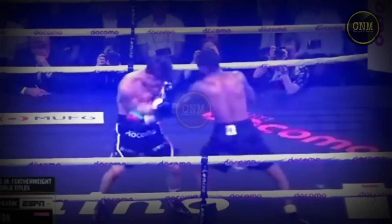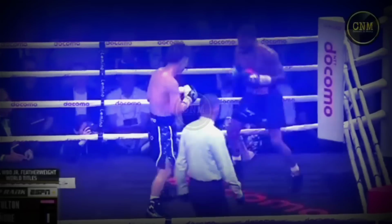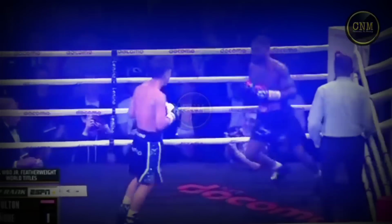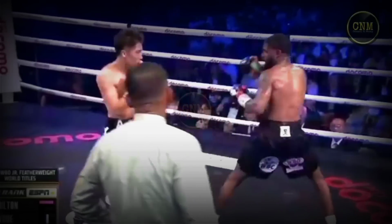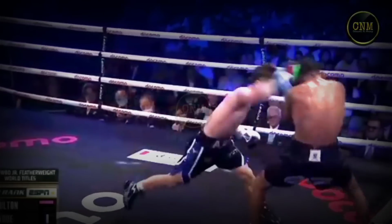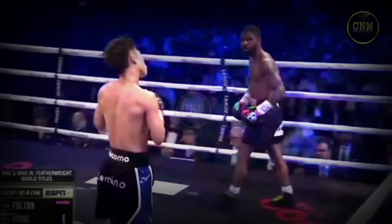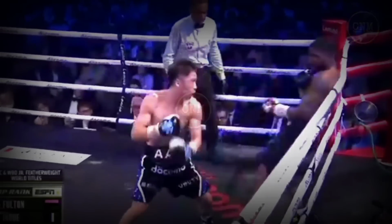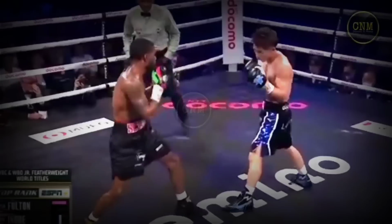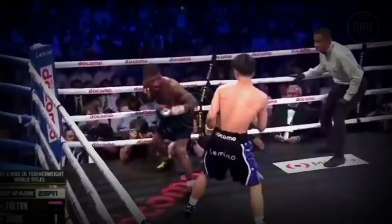Split shot inside, grabbing around the guard with that right hand. And Inoue comes right back at him, returns fire immediately. Amazed with the way he's been blocking a lot of the shots. Good right hand over the top. Counter right hand from Fulton. Back to the body. Now he's trying to cross the regular foot. He's always looking for a combination. Just two. Awful lot of punches, and he's allowing.